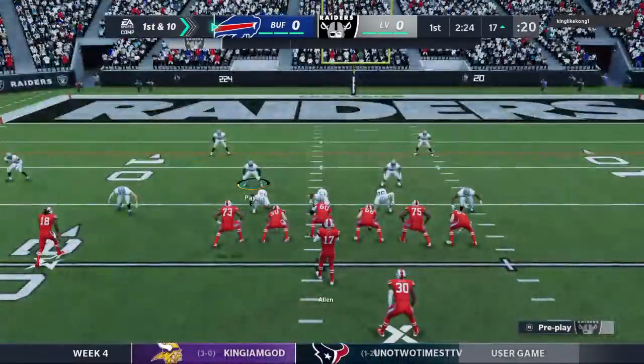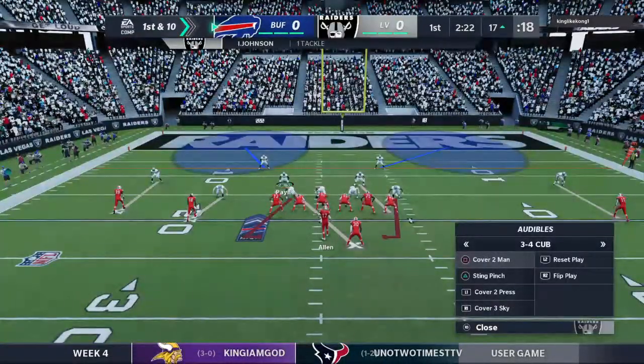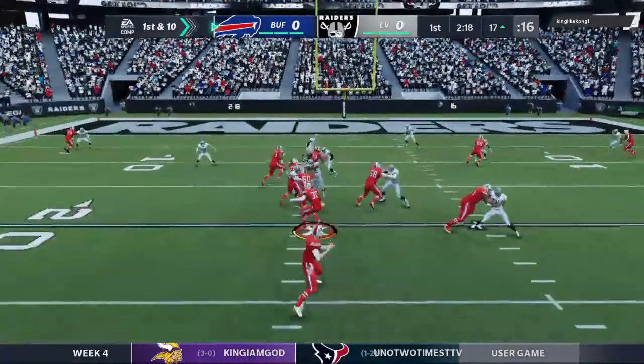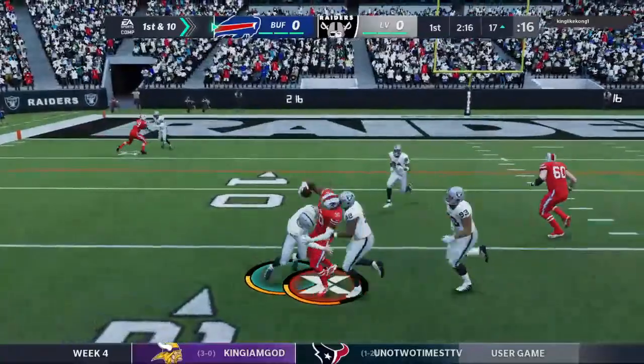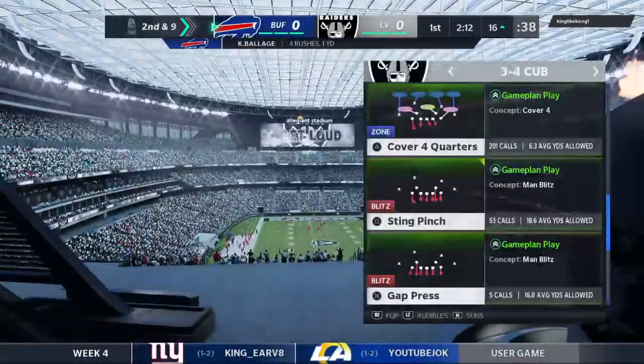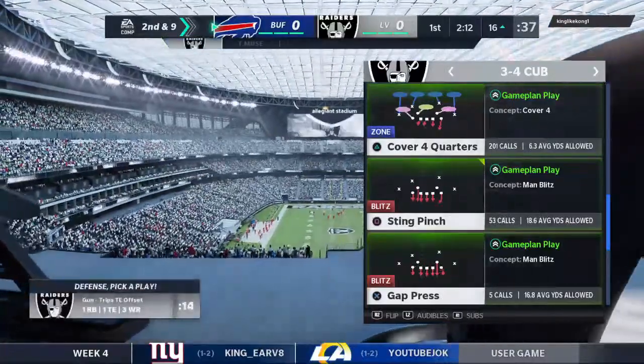So from the 17 now, here's a 1st and 10. A draw play now. Balaj. And he's eaten up at the line of scrimmage. Might have gotten a yard down to the 16.